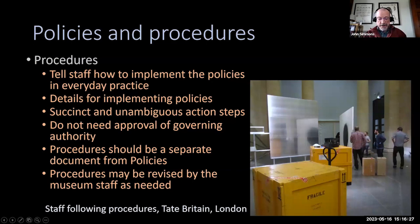By contrast, procedures tell the staff how to implement the policies in everyday practice. Procedures provide the mechanisms and the details to carry out the policies. So procedures are a series of succinct and unambiguous action steps developed at the staff level. Because the policies are approved by the institution's governing authority, the procedures, because they're based on the policies, do not require separate approval. So policies and procedures should be separate documents to make it very clear what is policy and what is procedure.